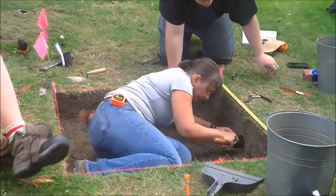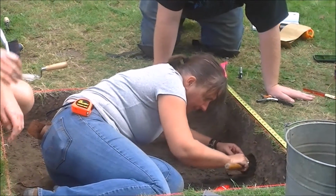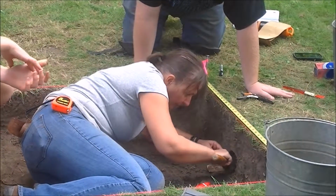I guess how exciting it was for every small find, every tiny little piece of ceramic, especially at first. Every little nail was exciting. You think, oh, it's just another nail, but like, no, it's cool. You're excited every time you find something.